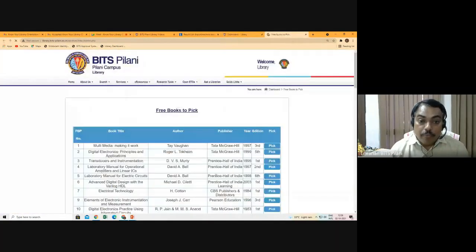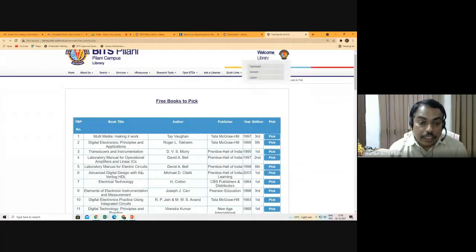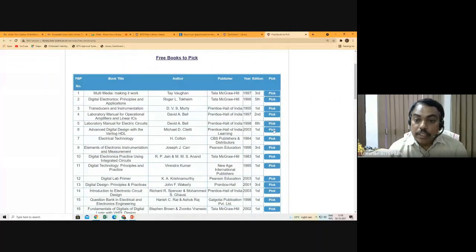And free books to pick. This is very interesting, where our senior students have donated many books after their graduation, and we have made a section called Free Books to Pick. Just log in there, and if you are interested in any of these books, just pick it up, and that book will be given to you.